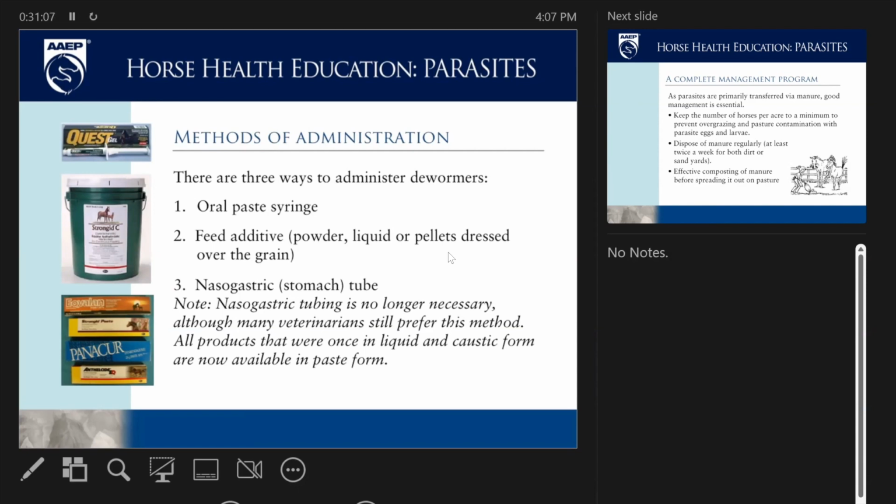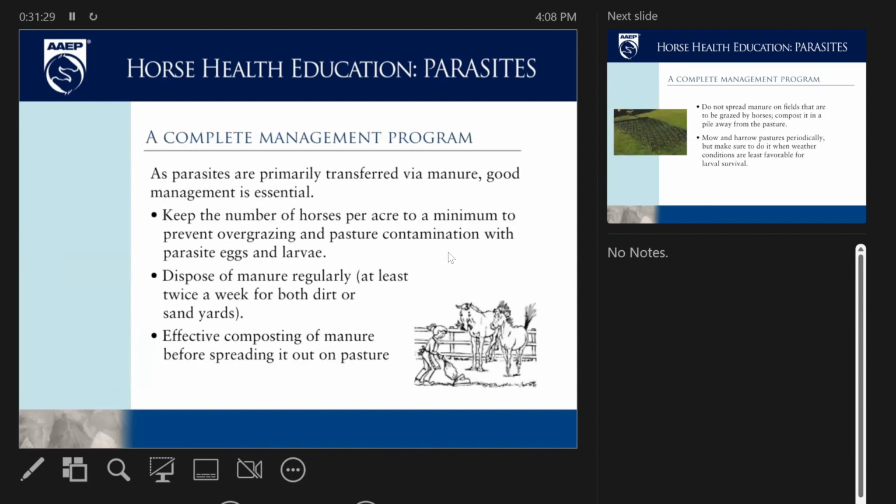All right, so a lot of our products are now made into a form that's happy and apple flavored, and we can just give it to them with a paste. There are a few ones now on the market that come in pelleted form. So for those horses that just will not allow you to deworm them, they don't like their mouth touched, this can be an easy way to get their dewormer in. We just always want to make sure that we're addressing the individual horse, getting the right amount in them, that nobody's stealing their dewormer, that they're not spitting it out, that they're getting a weight appropriate dose.